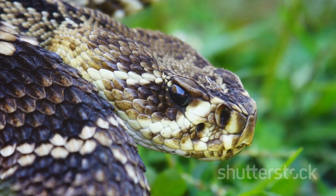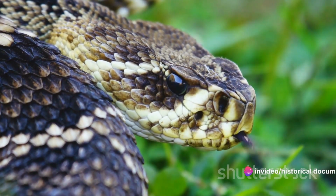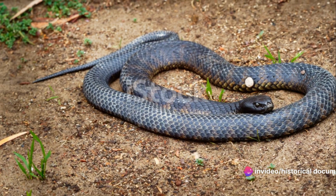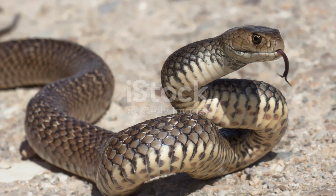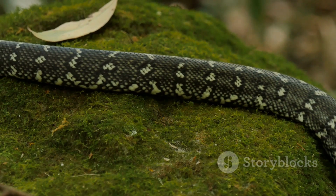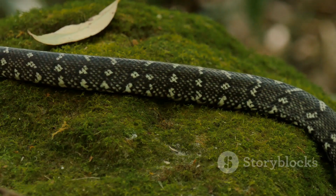But perhaps most importantly, we've come to appreciate the eastern brown snake as a critical component of its ecosystem. Its role as a predator helps to balance the population of its prey, maintaining harmony in the wild. The eastern brown snake truly is a marvel of nature, a potent predator and a key player in its ecosystem.